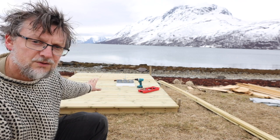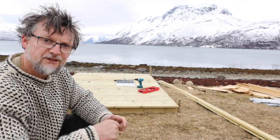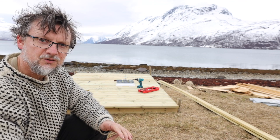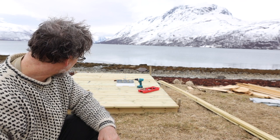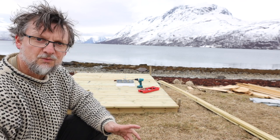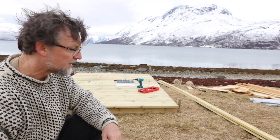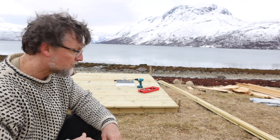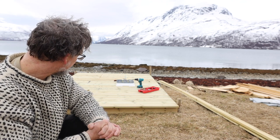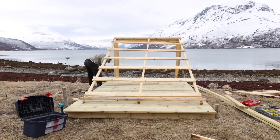That's also the reason why I built this hatch in the front. Then I can just open the hatch and put down the camera, so I get the camera at a much lower angle. And if you have a camera with a screen you can tilt, then you will also be able to take pictures through the hatch. Now I just need to build the rest of the hide.